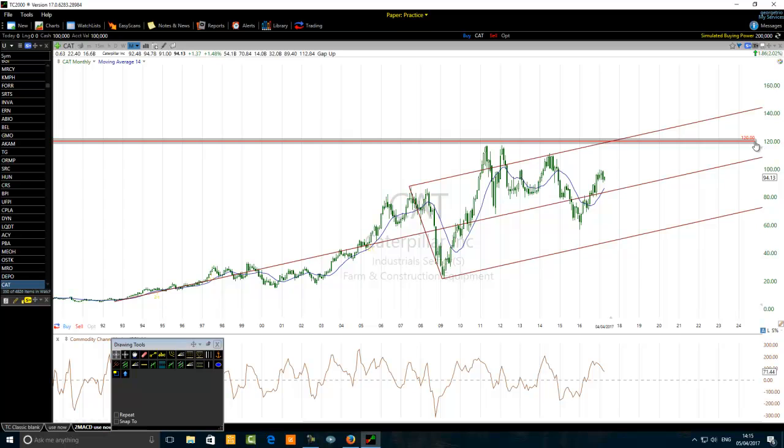You see carefully how they choose that price. There's a reason for it. The reason why they set that limit there is that they know there is resistance here. Somebody sold that Caterpillar stock at this point in time, and they know that if the stock starts going up from where it is now at $94.14, the most challenging resistance is in the zone of 120.